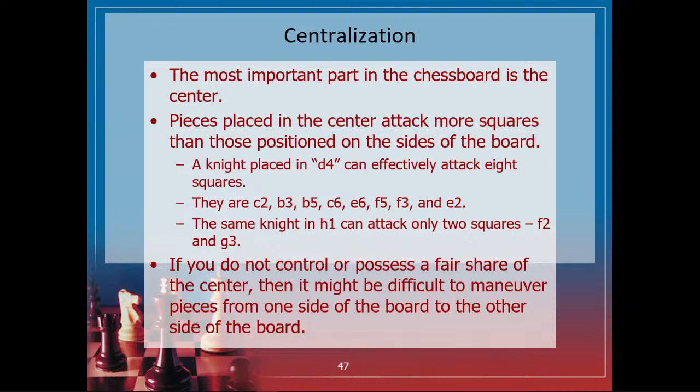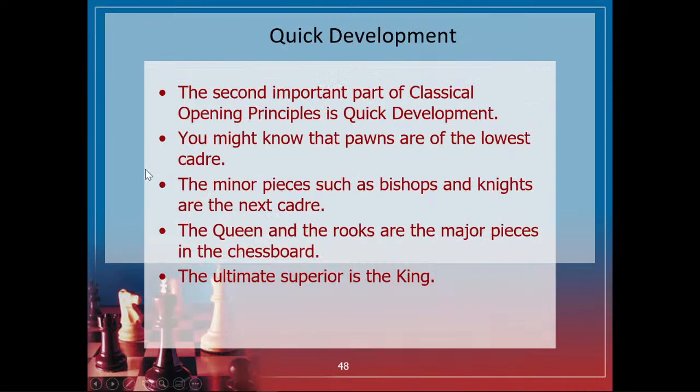The knight placed at d4 can effectively attack 8 squares. I won't list those. The same knight on h1 can attack only two squares. So basically, remember to try to put your pieces in the middle. If you do not control or possess a fair share of the center, then it might be difficult to maneuver pieces from one side of the board to the other side of the board.